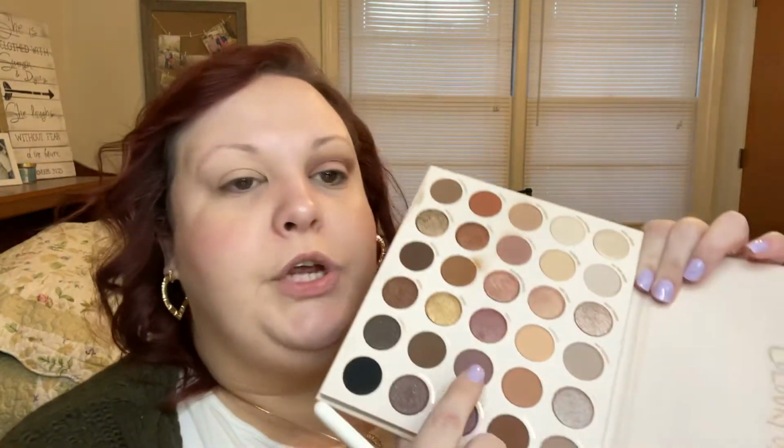I think what I'm gonna do today is go into, there's so many shades. I'm gonna go into this shade here called All For You. Then I'm gonna go into this shade here called Act a Fool.